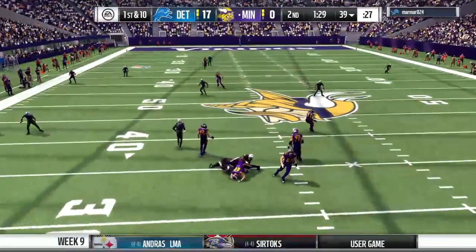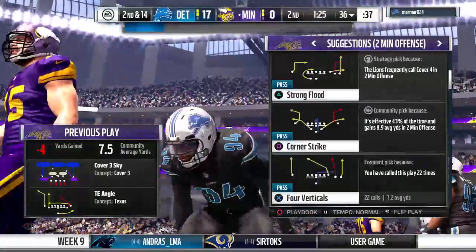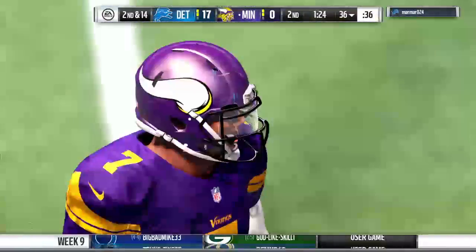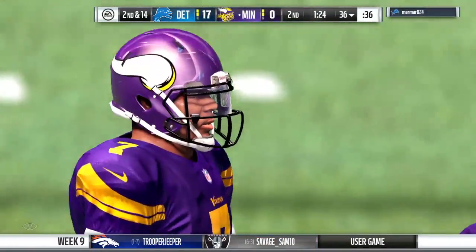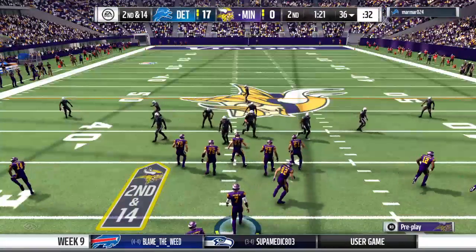No escaping this time as he'll go down. They got him for a sack. It's the first-time Pro Bowler from a year ago, Ziggy Ansah. He's the one to get him, and that's sack number 7 for him on the year. Offense needs something here on second down. It is second and long.